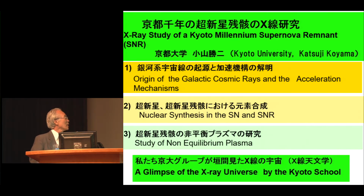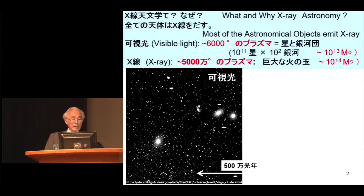This research was done by Kyoto University group, and we had a glimpse of the X-ray universe through these studies. Then in the first place, what is X-ray astronomy? But why do we need to study X-ray astronomy?